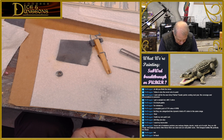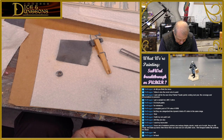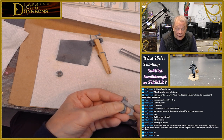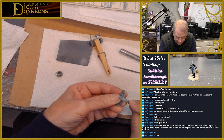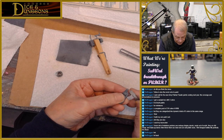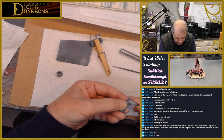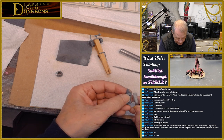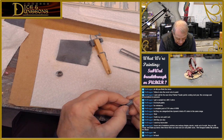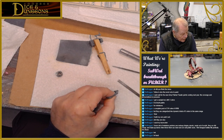Not distorting the shape of this terribly much, but it really is not a good thing. I think it looks like I got it. That's good. Camera, great. A half hour. Yeah, I should be able to get these cleaned up and then have them ready for priming by the end of the stream. Hydrate. We'll do that.